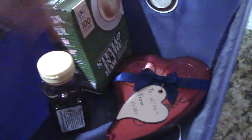So I showed this to you guys in the previous video. Got the stevia in the raw, it's going in this bin. My sweet chocolates from my hubby. Actually, I'm more excited about the tin than the chocolates. The local honey, the agave nectar, that's gonna be a hard one for me, y'all. And the maple syrup. These are the sweeteners that I use the most. And then I have another thing of organic honey, and then I found these.